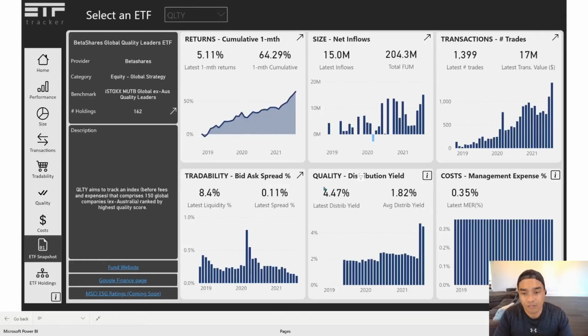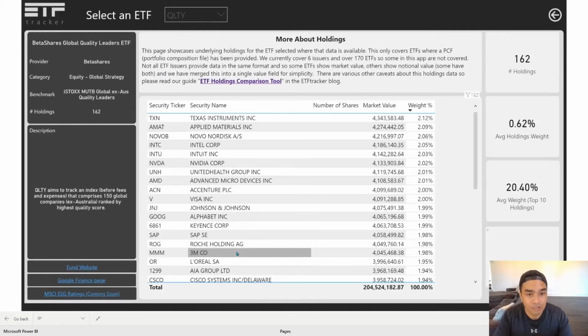And then finally, distribution yield. It's had some recent increases in its distributions and it's at 0.35%, and that's still the way it has been for the costs. And finally, let's go into the holdings.